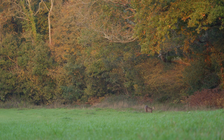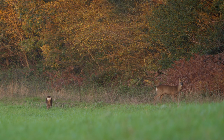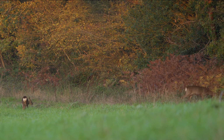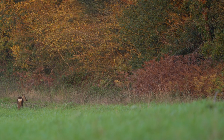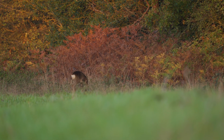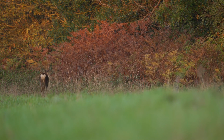But I had to pan back here because as the sun came up over the horizon, it was just clipping the trees and moving down slowly and revealing such vibrant autumn colours. And it seemed to be a little cue for them, you know, as the sun rose, then they just melted away into the woods.